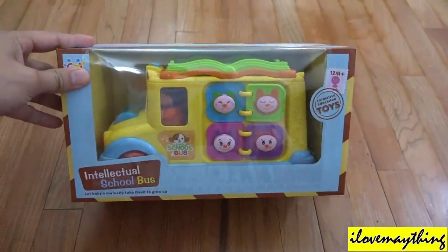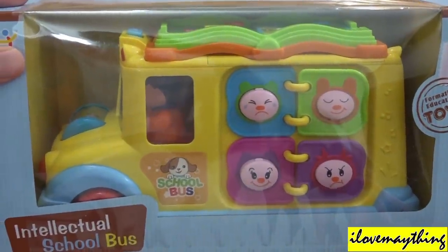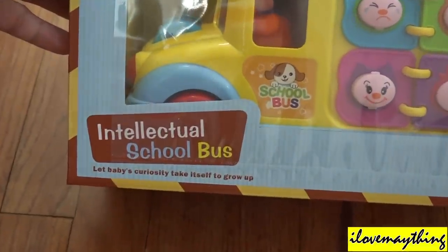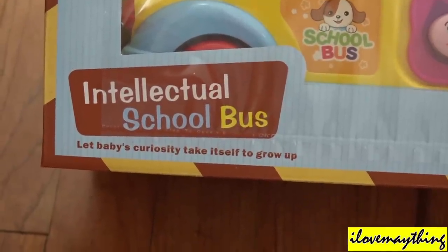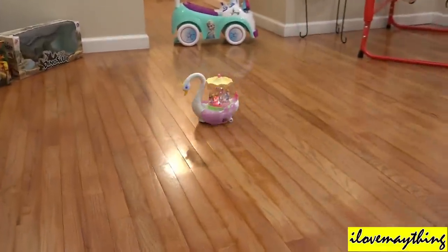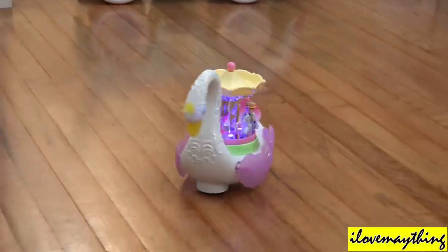Whoa, what is this? Maya, what is this? School bus. A school bus? Oh, yeah. It says on the box, intellectual school bus. Nice. Let baby's curiosity take itself to grow up. A swan? Oh, yeah. That is so cool.